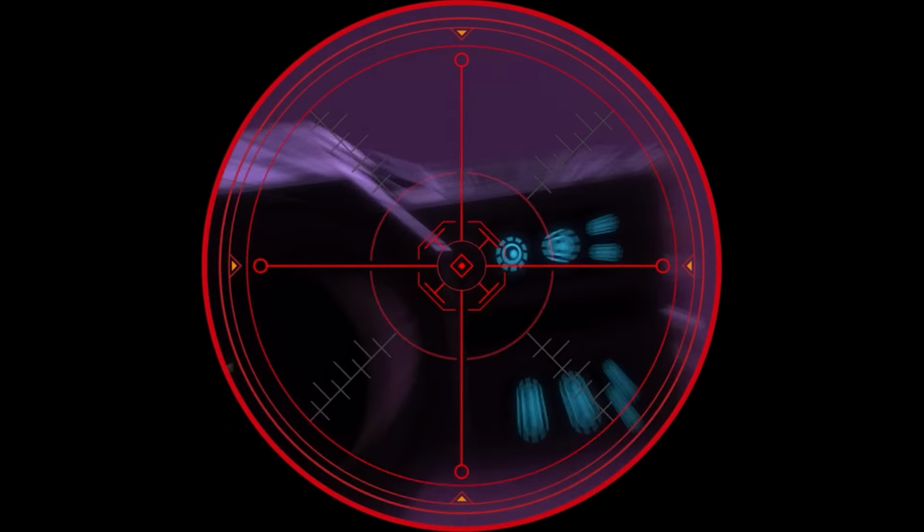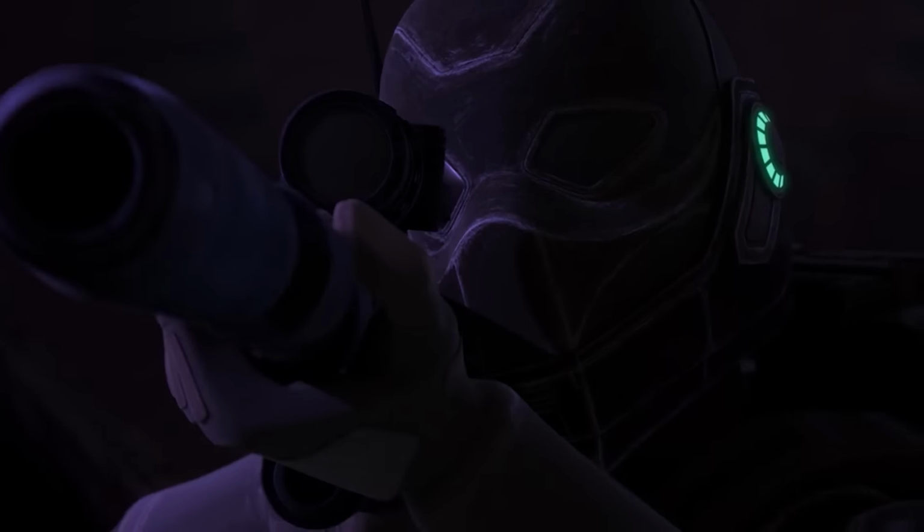Later, the assassin's marksmanship is so good, it gives them all a huge setback when he shoots out the engine of their transport, which really has to hurt Crosshair's feelings especially.